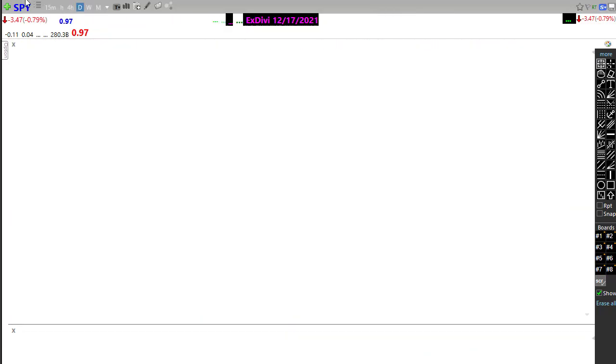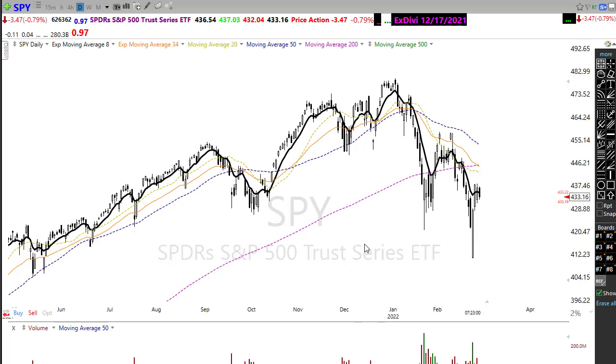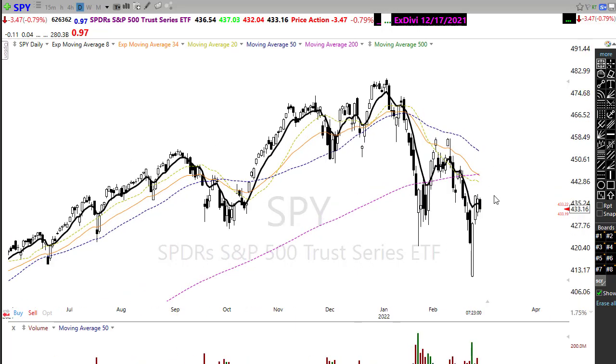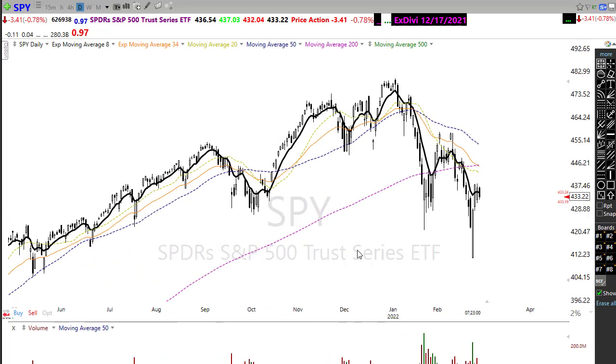And again, our technicals here in the SPY, probably one of the better index charts right now in the SPY, with that 50-day moving average still showing a separation from the 200. But notice that our 34 EMA is just now crossing down through that 200. We're creating a massive zone of resistance in this chart as well.